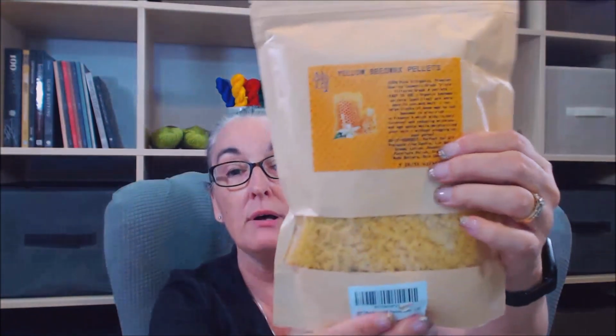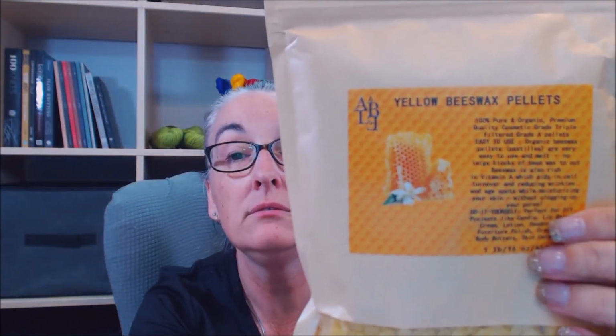And then once those are done, I'm going to wax the canvas so that it becomes somewhat waterproof. And I think if I reach, you'll be able to see the wax I'm going to use. This is beeswax pellets, and you melt those down, and then you brush them on and let it dry, and it repels water. Yep. So I got that off Amazon, of course.